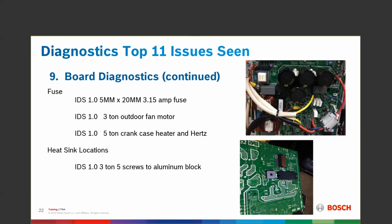Leave the cradle stay. Disconnect the wiring, and there's 2 little clips on the top of the board that are located up here on the top. Push those clips and you can take the whole board out of the cradle and then place a new board in. It's a lot easier and you don't have to take the caulking and everything else off that board in that process. On a 3-ton, there's 5 screws. On the 5-ton, there's 4.